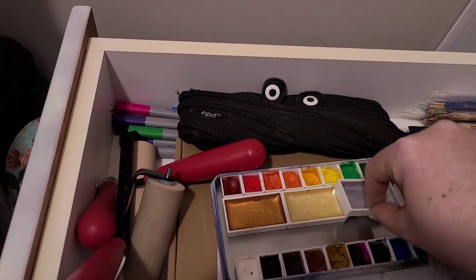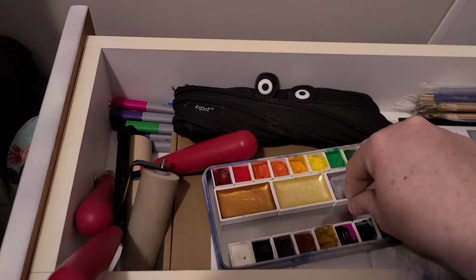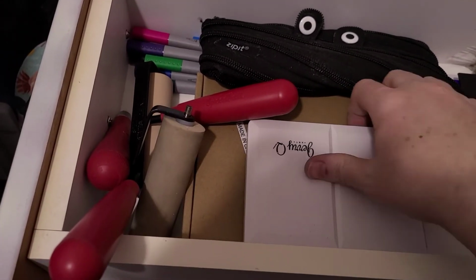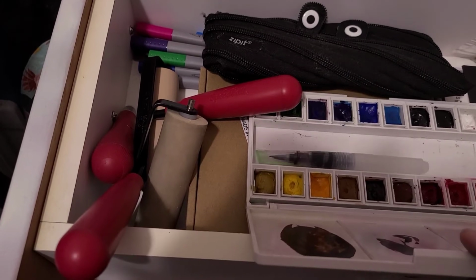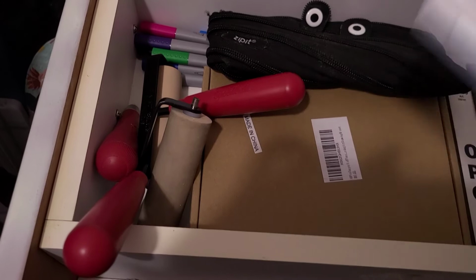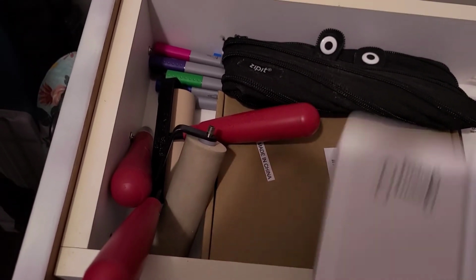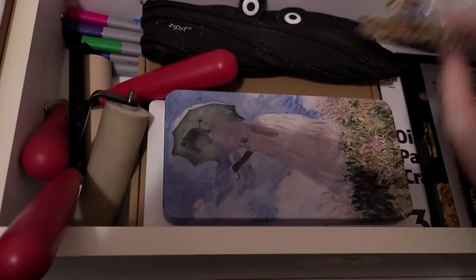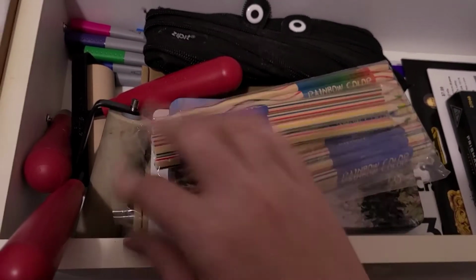This is my gouache set. I keep some metallic watercolors in here as well. It's really convenient. They're magnetized to the case. I need to secure them a little bit better. And then I also keep, I believe these are Winsor Newton watercolors that I had in college that are just very beautiful. This box keeps extra, empty watercolor pans.